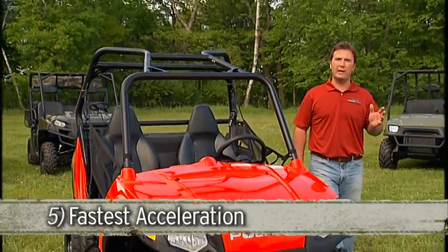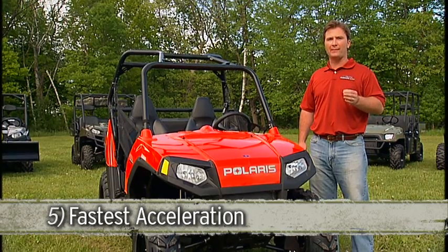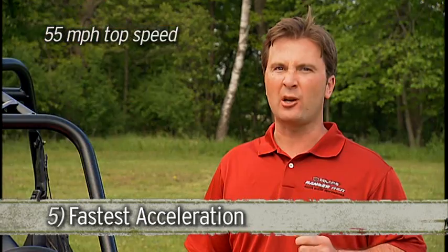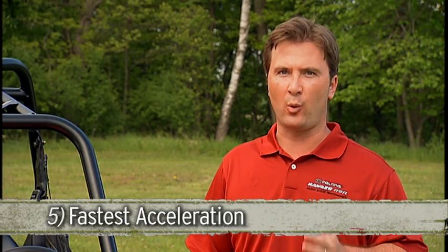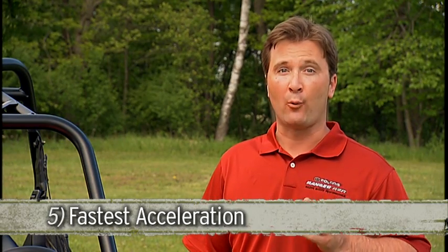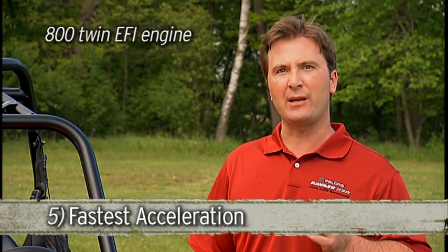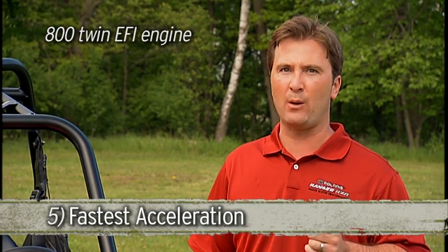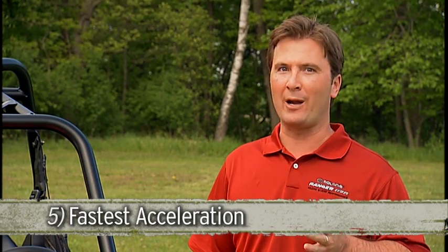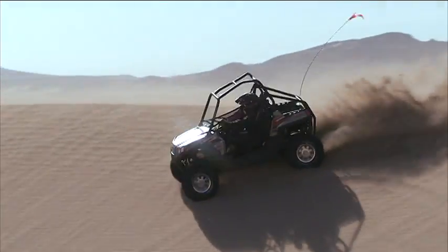The fifth and final key area is RZR's advanced power plant that makes it the fastest side-by-side on the planet. RZR has speed and plenty of it, topping out at 55 miles per hour. And RZR offers unbeatable acceleration, hitting 25 and 35 miles per hour far quicker than any other side-by-side. RZR rockets behind a high horsepower 800 twin EFI engine. The RZR EFI system gives you smooth starts in any weather and performance at all altitudes. The best power and lowest weight put RZR way out in front of the pack.